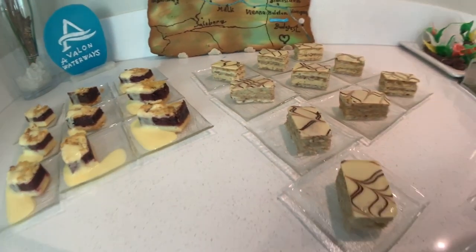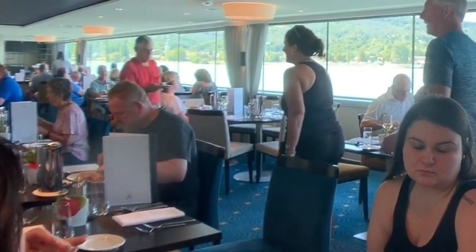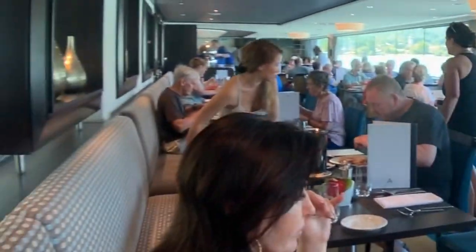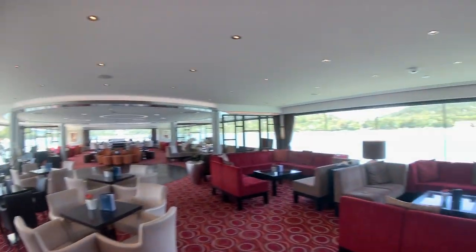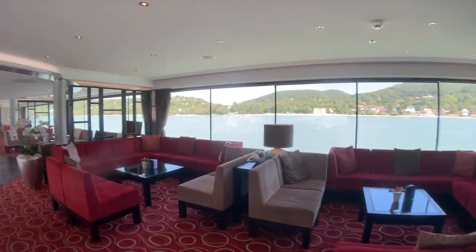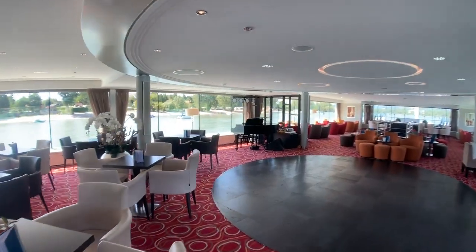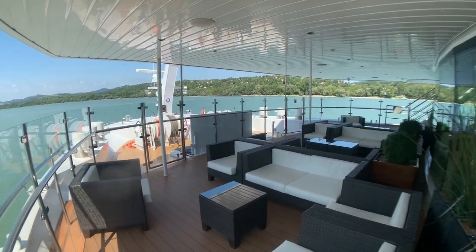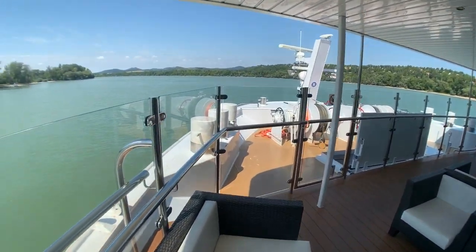It's called Magpies, it says. This is the little fitness room, some weights. Panorama lounge, it's at the front of the ship. You can sit on couches, listen to the piano. You can go outside right here, right in the front of the ship.